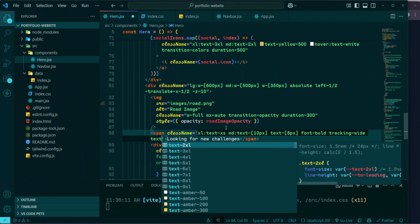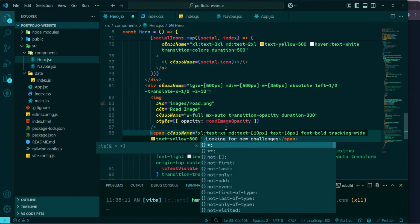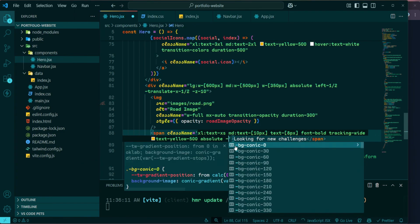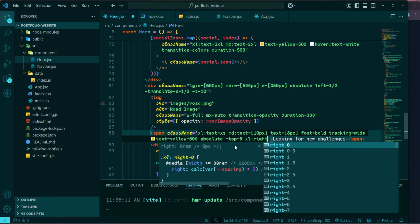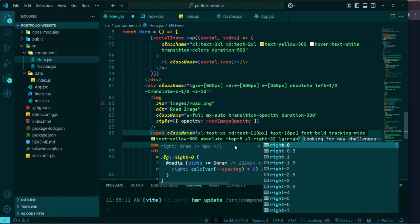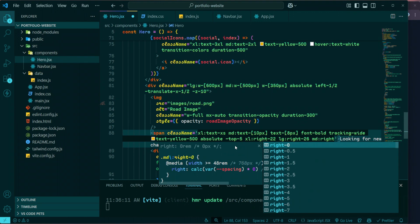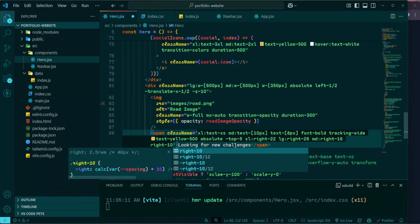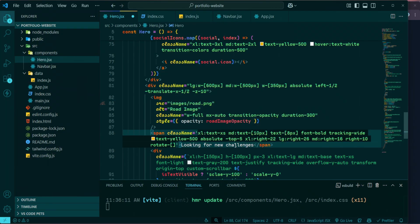Also, let's change the color of the text. It's going to be yellow 500. Then I'm going to take care of the position of the element. We need position absolute. Then the top position is going to be -5. Then we need XL breakpoint. The right position is going to be 22 for larger screens. Then we need LG breakpoint. We need right position 26. Then we need empty breakpoints. Right is going to be 16. And then we need right 10 for smaller screens. After that, I'm going to set rotate to 3.5 degrees.